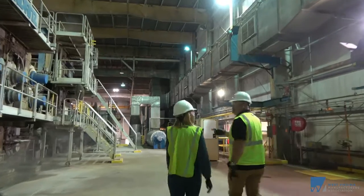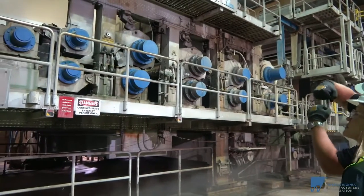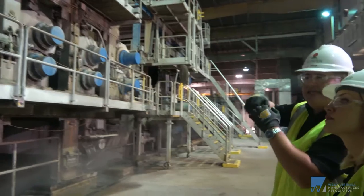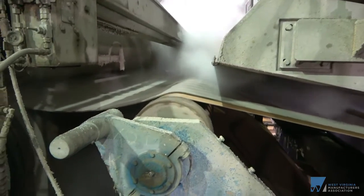So we have six presses here. These are just rolls. And what they're doing is pressing the water out. The whole idea is to get as much water as possible so we're not using as much steam to dry it. We're trying to get a 100% dry product.